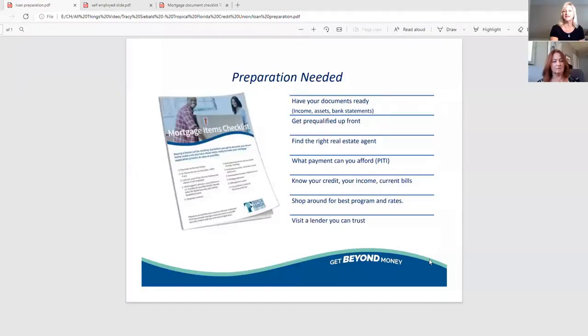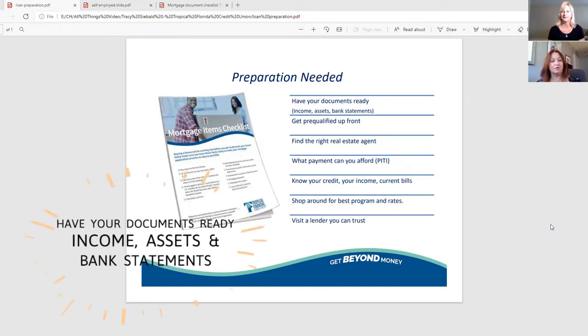Excellent. So I'm going to share with everyone the first document that might assist. Could you explain that, Tracy, and share that? Okay, so this is an overview of what you're going to need to prepare for that pre-approval loan application. Of course, have those documents ready: income documents, asset documents, bank statements.